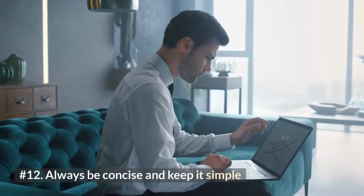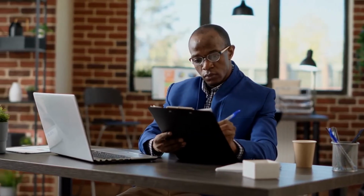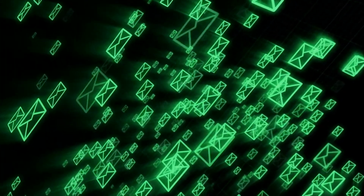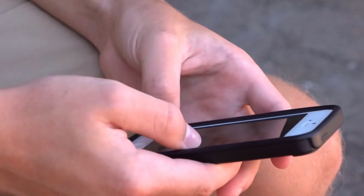Number 12. Always be concise and keep it simple. Every day, the average office worker receives 121 emails. There are a large number of messages to attend to, a number we should always consider before pushing send. That is why shorter is preferable.